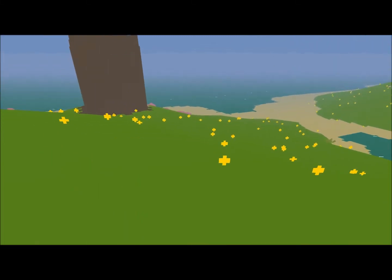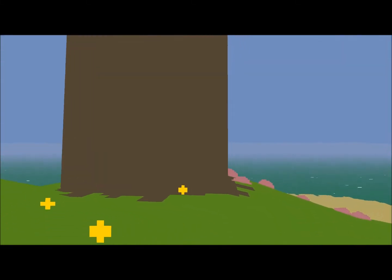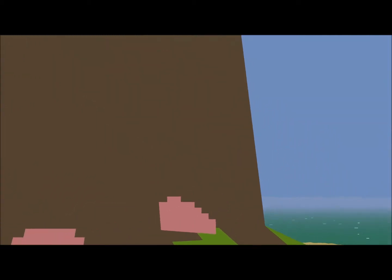I hear my windows going crazy in the background. I hope it doesn't crash on me again. What is this? It's like a castle? Or something? Or I don't even know what this is.